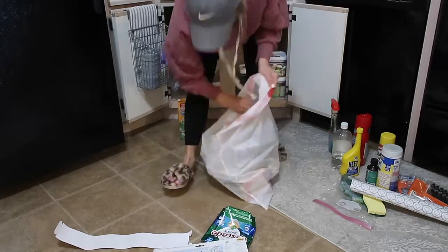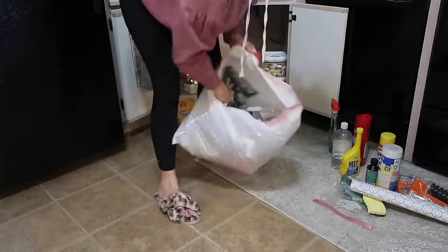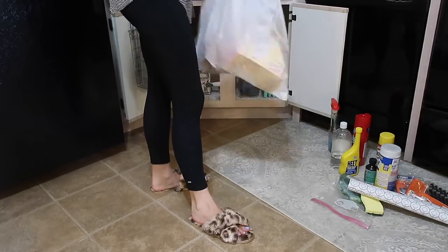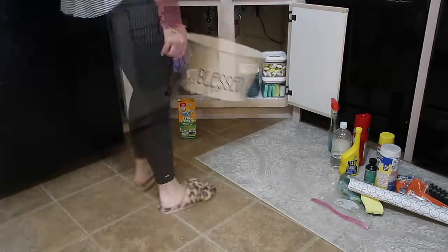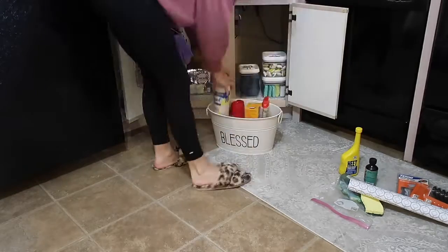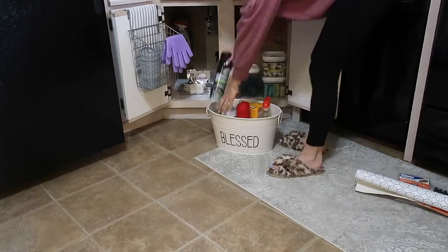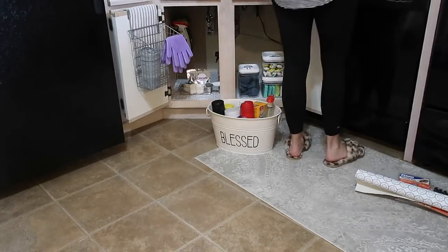Whenever I organize, I like to take things out of their original package just so everything is color coordinated and looks nice. So I'm just going to go ahead and throw away all of those original boxes and bags, and believe it or not, I filled up a whole trash bag during this process. And then I'm just going to take all of the rest of these cleaning supplies and put them in this cute little bucket, and I'm going to set that back behind those plastic containers.